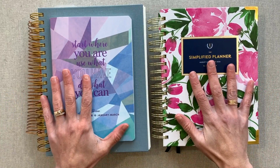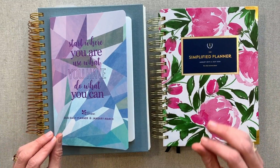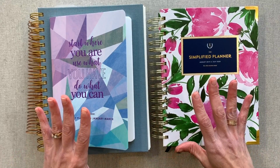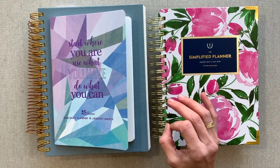Take it with a grain of salt, but I'm going to run you through why each one goes in my top 5 favorites. And then I'm going to have a couple of runners up for you because there are so many great planners out there. I also wanted to show you my runners up. I think I have 4 runner-ups to show you after the top 5 daily.